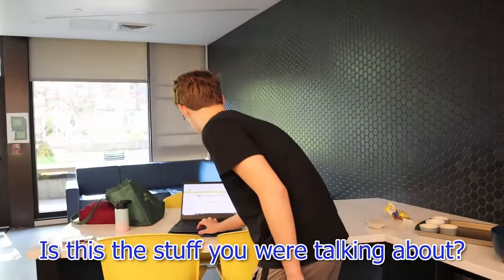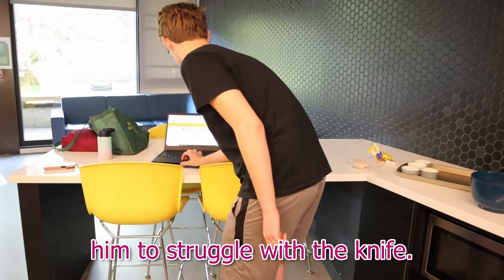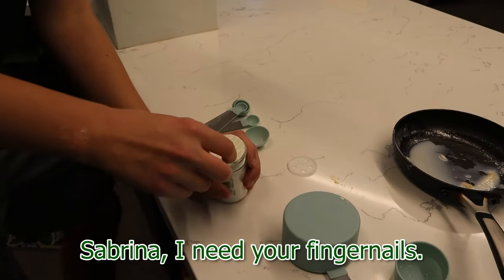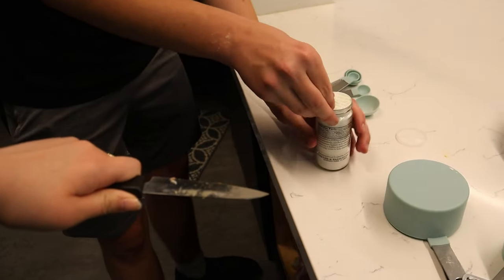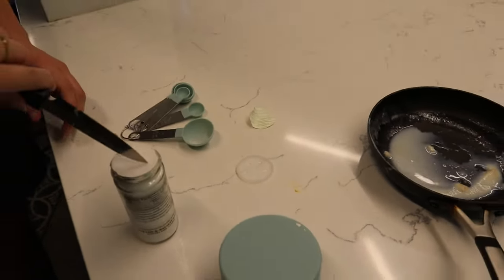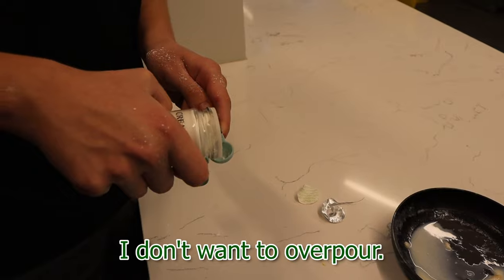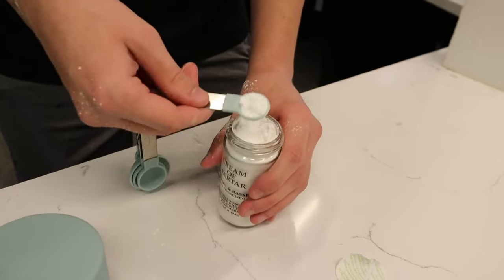Is this the stuff you were talking about? Cream of tartar? I was going to struggle with? Yeah. Well, it's only because I didn't expect him to struggle with the knife. There's a seal on this. I don't have fingernails. I bite them. I can't get... Sabrina, I need your fingernails. But no, I don't need fingernails. Your fingernails are useless to me. Sabrina, I need your fingernails. It's not a fingernail. It's half of this, so no one overpour. I'll get there eventually. It's like half.